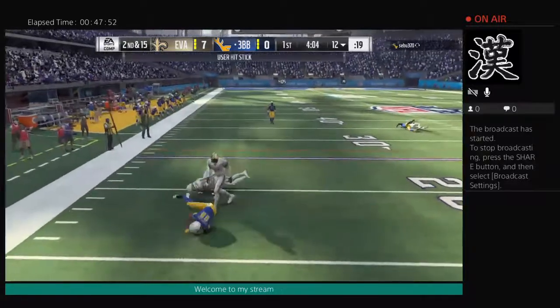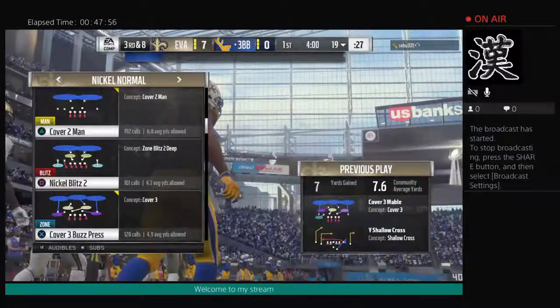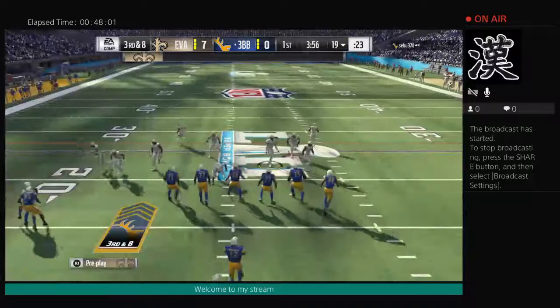Left side complete. Nice. Severian Jenkins. And heavy contact. He is knocked down hard at the 19. The reception good for 7. It's 3rd down.